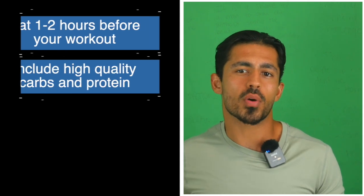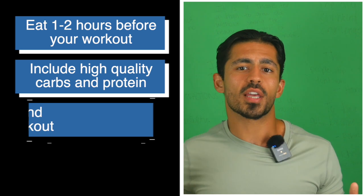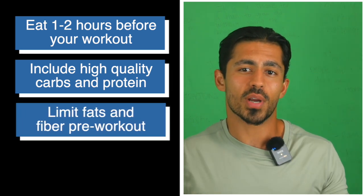Number 1, eat 1 to 2 hours before your workout with a moderate sized meal full of quality carbs and protein. Number 2, limit the amounts of fat and fiber in this meal because they slow down digestion and can make you want to run to the restroom during a workout.